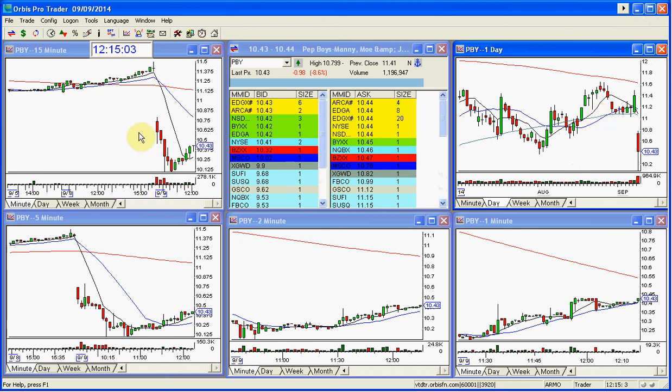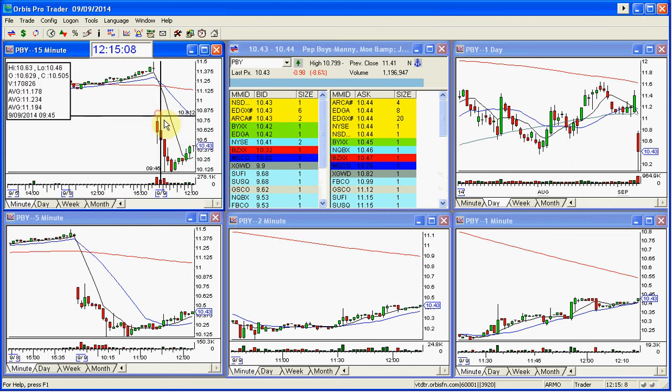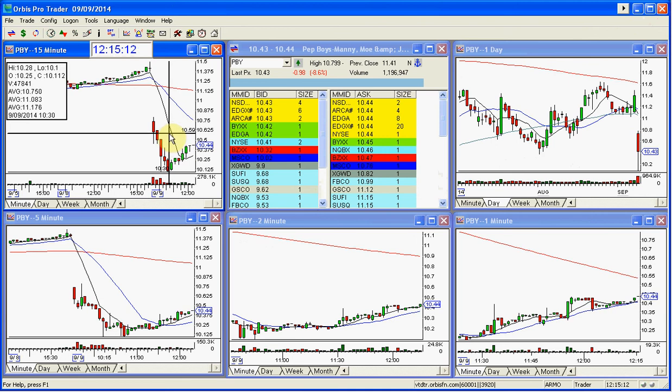And who knows? It could continue in the afternoon, but I'm not going to replay it. I like to do the morning, boom. You get 80 to 100% of the momentum and the volume and the move in the correct direction in the morning. And that's the great thing about gaps too, which allows you to have a personal life.